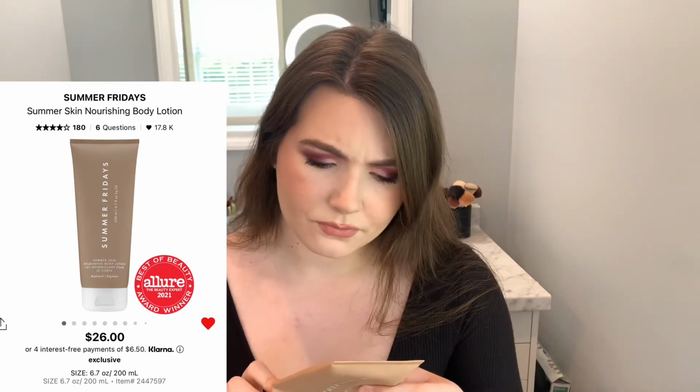So I don't think this one has any major skincare in it, but I didn't like this lotion. I don't think I'm obsessed with it. I will say a lot of people either say they don't like it. I feel like Sephora comments say the smell is not good, and then people on YouTube rave about the scent, but I actually don't really like the scent. When I first smelled it, I was like, it's not that bad.